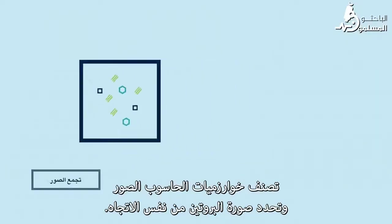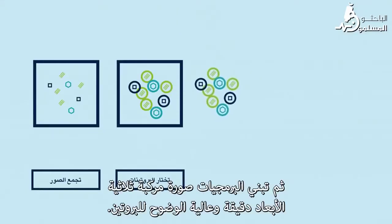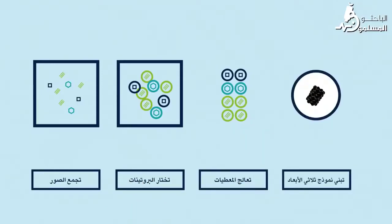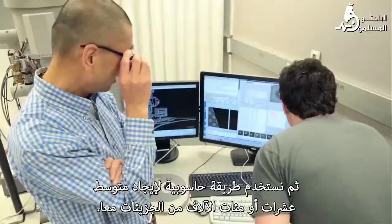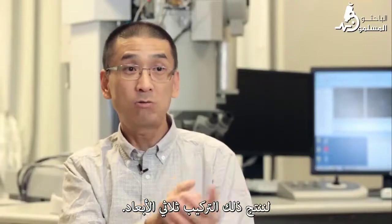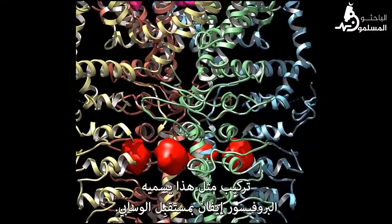A computer algorithm sorts the images and finds pictures of the protein in the same orientation. Then software builds a composite, an accurate high-resolution three-dimensional image of the protein. And we're using the computation method to average many hundreds of thousands of molecules or tens of thousands of them together to generate a three-dimensional structure. A structure like this one.